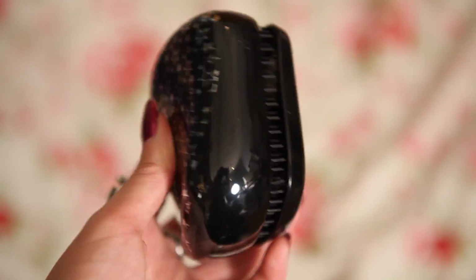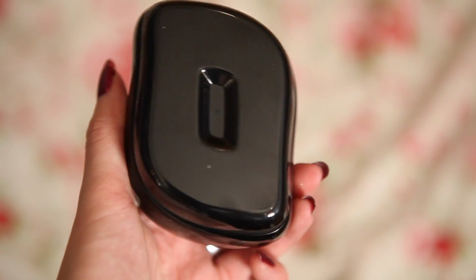Tangle Teaser. My favourite version is the compact styler, because these have a lid on them, so when you pop them in your bag it doesn't damage the bristles. And this one's in a little festive edition, and the compact styler is £13.50. I think the normal one without the lid is around £10.